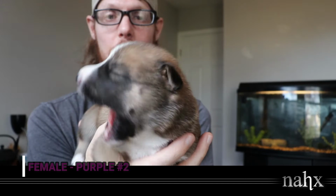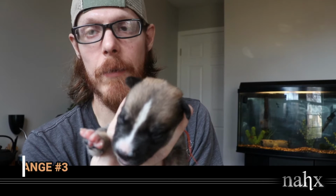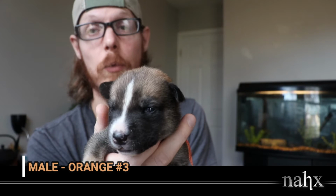Oh, okay, I'm going to go eat. Here is orange boy number 3. He was the only one that I had trouble with on clipping, but he is pretty small compared to the other 2 boys.